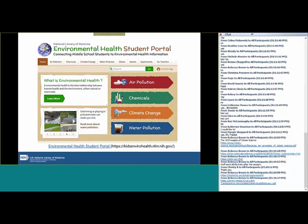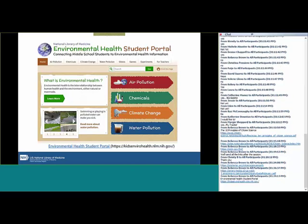So the first one I want to bring your attention to is the Environmental Health Student Portal. A lot of citizen science initiatives focus on environmental change, and the Environmental Health Student Portal is a useful resource designed for students and teachers in grades 6 through 8. And they can learn how the environment impacts our health. The website explores topics such as water pollution, climate change, air pollution, and chemicals. This site is written at a middle school level, and its resources are accessible to individuals of all abilities. And you can use the site to introduce topics, supplement existing materials, or further explore the connection between human activities and the environment and how these activities affect our health.